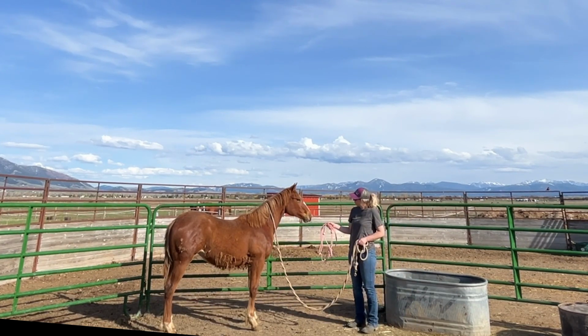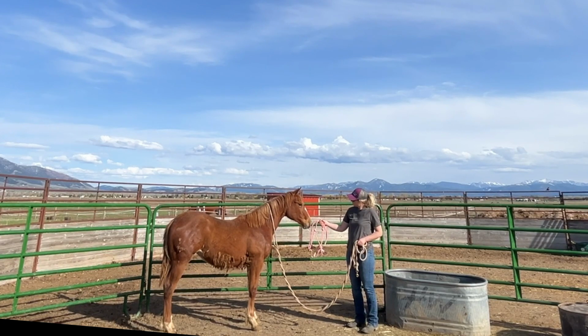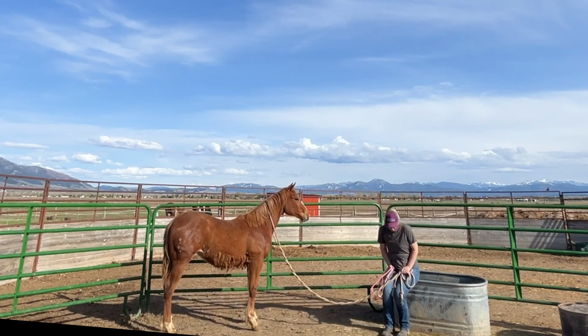And I'm thinking tomorrow I'll probably do more work with actually getting the halter on her face. I don't know, we'll see how she's feeling tomorrow, but stay tuned for the next session.